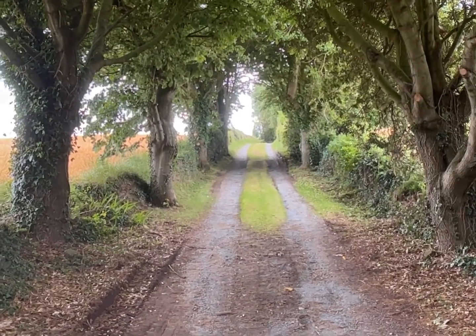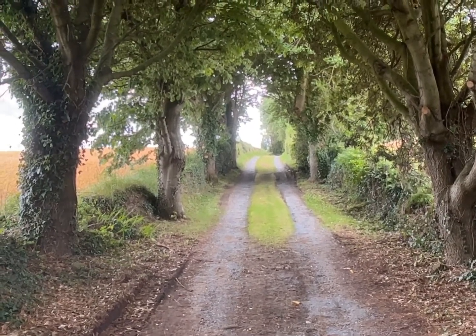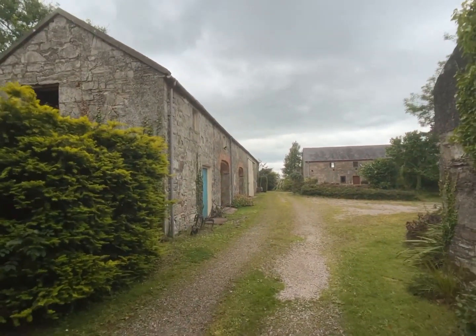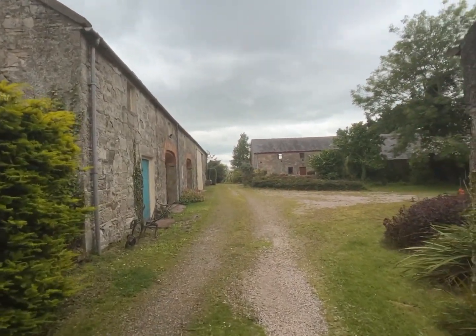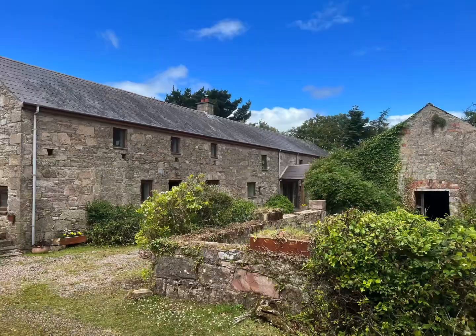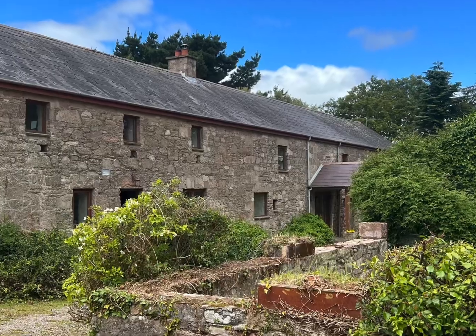This is the entrance to the old house, Unicarval Road, the lovely canopy of trees over it. And then you get up the top of the lane and you turn right and you see these fabulous old stone buildings. That's the big barn on the left. The house we're going to look at first. We'll look at the rest of the outside of the house later.